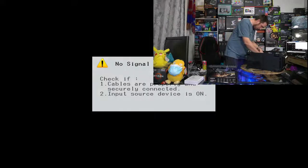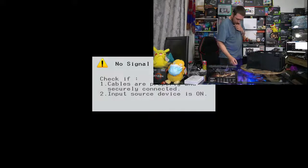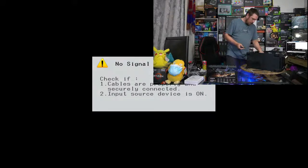Okay, so let's try it. One stick of memory, and unplug all of our peripherals as well, just to be extra sure. So we've got basically nothing plugged into this motherboard. There's a CPU, the motherboard power cable, the CPU power cable, and the diagnostic speaker. And obviously our graphics card in the display output.